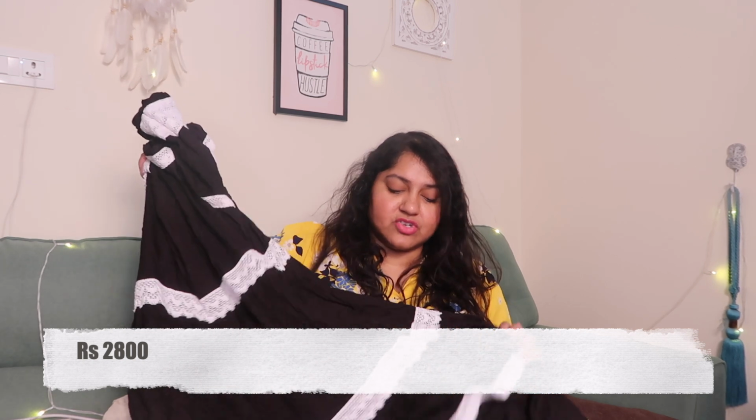So this is the next dress. This one's also a midi dress. So these two are from Astrumo, and apart from this I got some others.